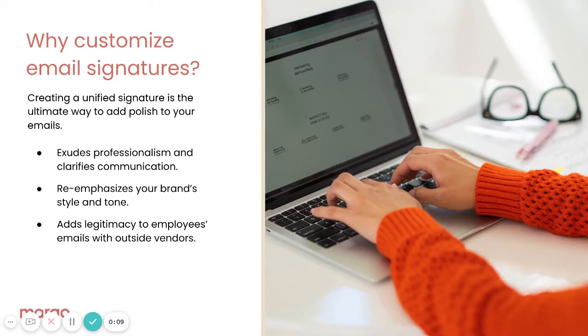Now, the first question we often get is why customize email signatures? And the answer is that creating a unified signature is the ultimate way to add polish to your emails. It exudes professionalism and clarifies communication. It reemphasizes your brand style and tone, and it adds legitimacy to employees' emails with outside vendors. Particularly for newer employees, it gives them a chance to feel a part of the team.